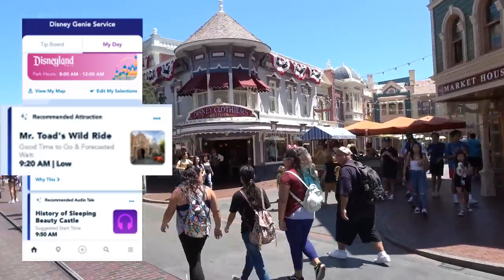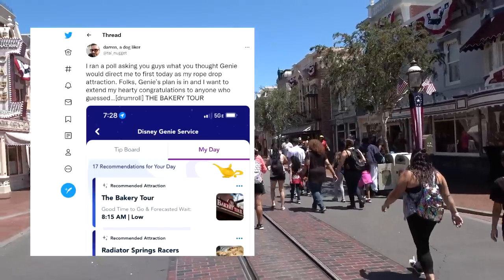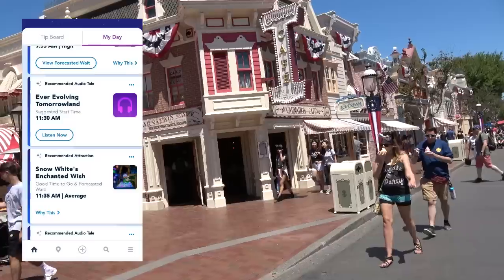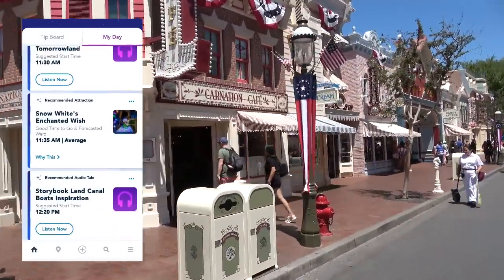We were sent to Mr. Toad's at Rope Drop. Others to the bakery tour in DCA of all places at Rope Drop. Now, some have commented that of course you shouldn't be letting Disney plan your day. Not entirely anyway, and of course they're right.